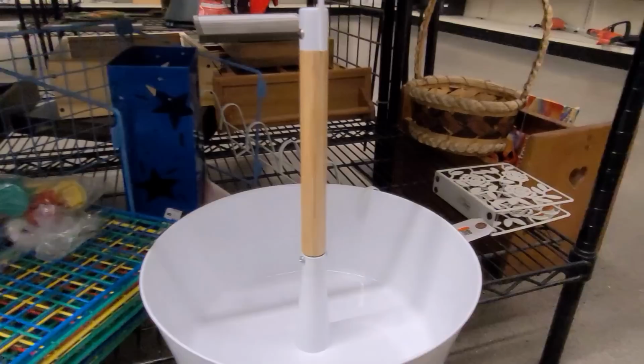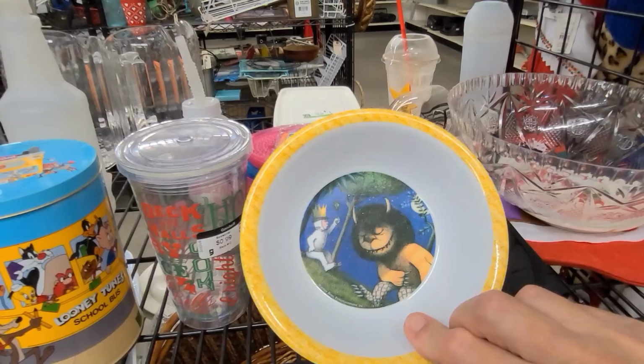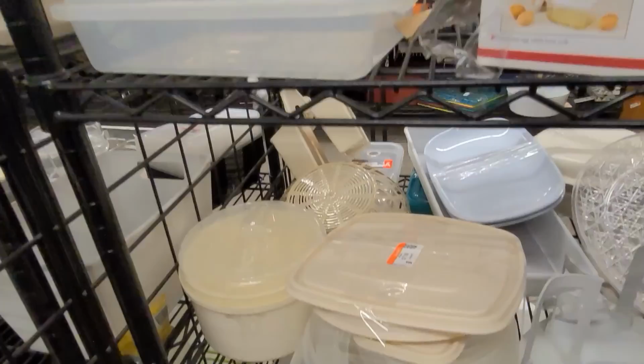We're on the little plastics end cap, and I noticed this bowl here. It's Where the Wild Things Are, little Max and a wild thing for 69 cents. My son Jake loved that book, so we will grab that. This is a Looney Tunes tin, only about $10 to $12, that one. It's a nice big basket.